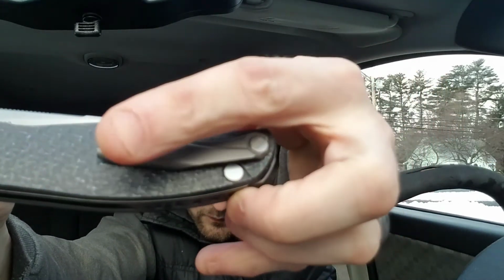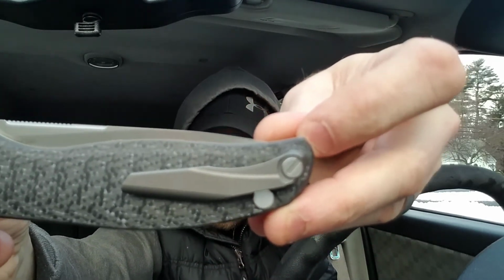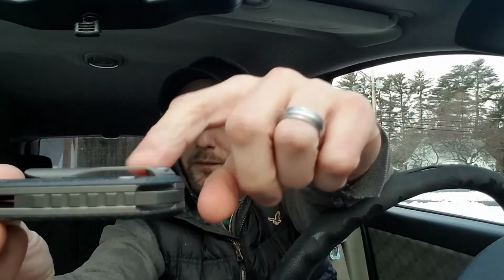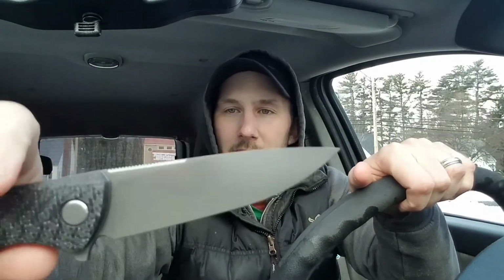See how it kind of spoons down? This pocket clip is the best pocket clip I have ever experienced. It's the perfect amount of retention, the perfect amount of room in there for your jeans. And it's beautiful. Like I said, the action's awesome. It is M390 steel. This is a 3.8-inch blade, and it is a flat grind, and it comes down between 20 thousandths to 18 thousandths behind the edge is what I measured it at.